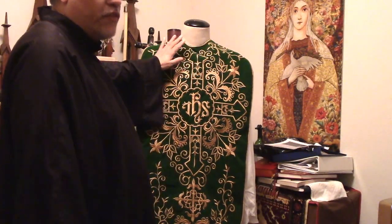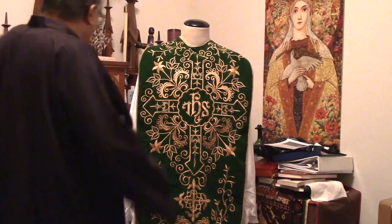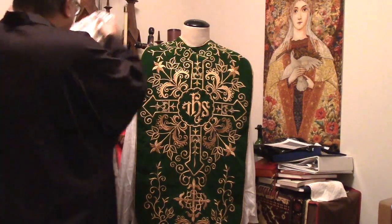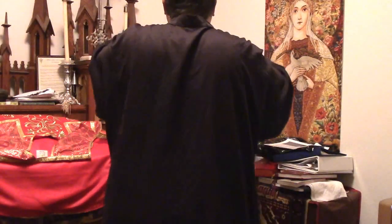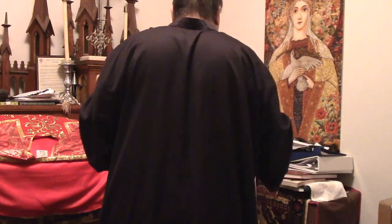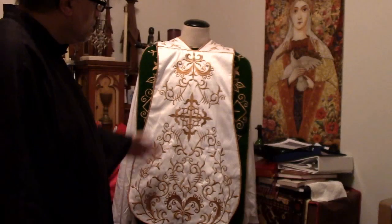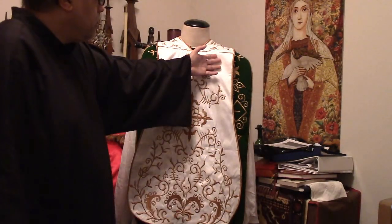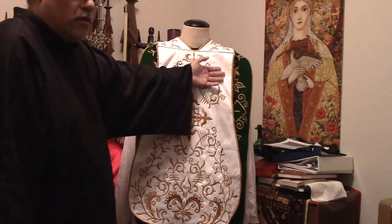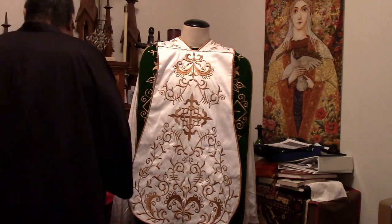PSG Vestments thought, this is great, beautiful, but we can find better. PSG Vestments innovated, looked at what they do, and came up with this new product. You've seen this on our website. It's wider at the front now. Beautiful, three layers of gold thread. Silk blend background.